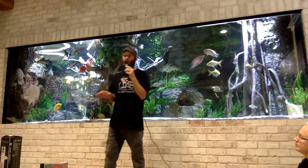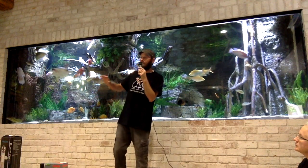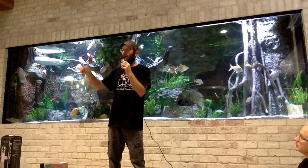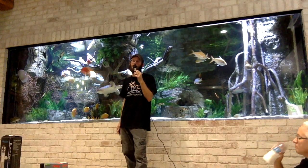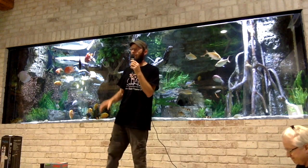In the wild, they're actually caught up to 7.5 in pH, which is not but a spit's distance from our tap. So they can tolerate a lot more. They like a little bit cooler temp. Generally, in a general community tank, I think a Bolivian Ram is probably the better bet.